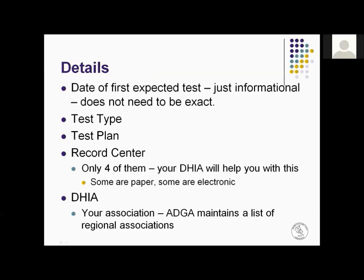And you might call a few of them before you decide, well, these people were really helpful, and they're making it very easy for me. I'm going to go with them. And people will ask me frequently, do I have a recommendation? Everyone's experience and everyone's needs are different, and we do not make recommendations at AGA. So we put the responsibility on you to shop around, ask people that you know, what's their experience been, and that kind of thing before you decide on your DHIA.